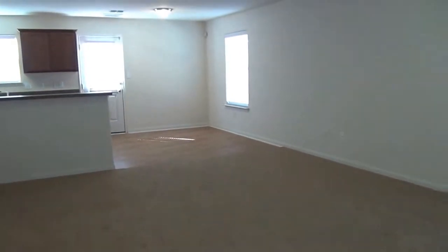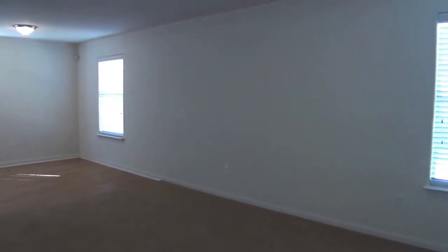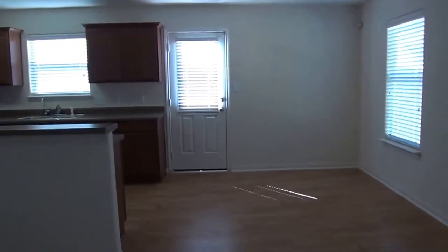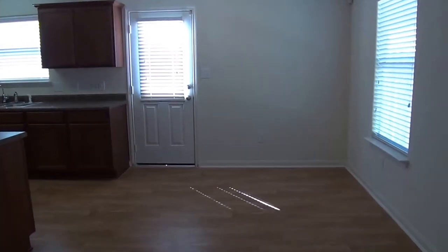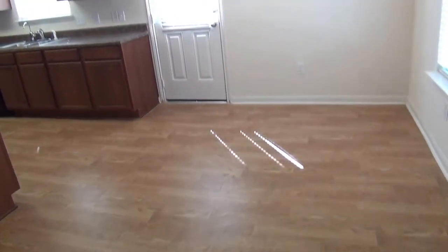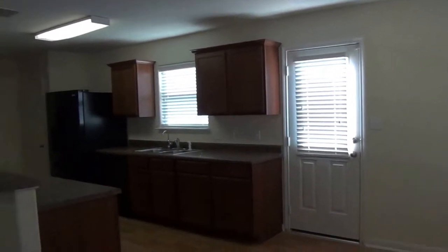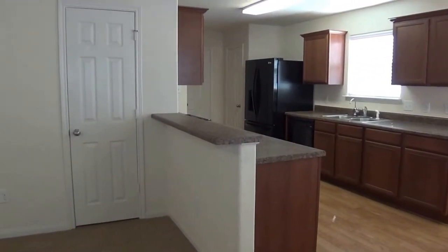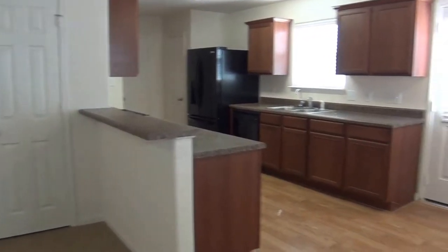Living room area. We have blinds on all the windows. This is a good living room space here. Then we have the eat-in kitchen area. You can put your dining table here. And also if you want to put some stools right there at the breakfast bar, you can use that as an additional eating area.